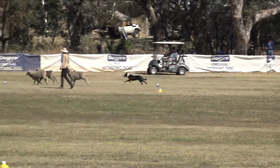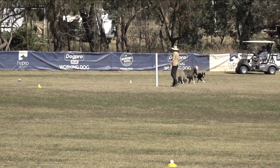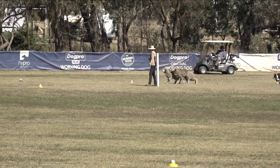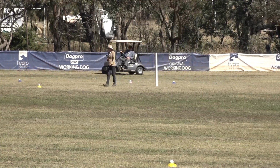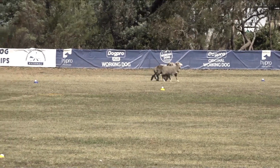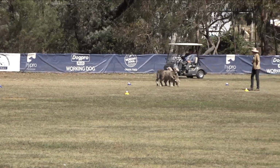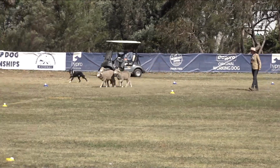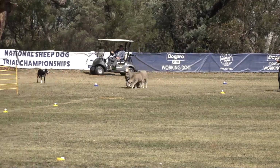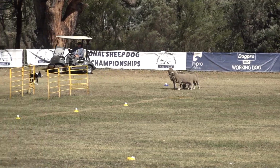Coming along nicely to the second winding peg. A little bit far ahead. Yep. But Hurricane stopped them, keeping them moving slowly, lining them up for the race.